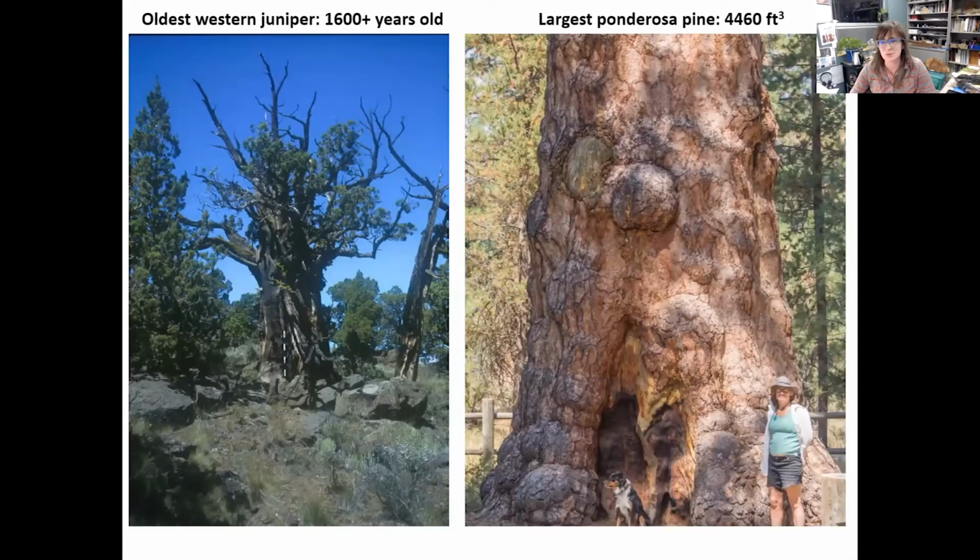regardless of the reason, the Pacific Northwest is a fantastic place to be. And just for example, from my house, and maybe likely your house, if you're here in Central Oregon, within 15 miles as the crow flies from my house, I have the oldest Western juniper on the planet at 1,600 plus years old. And then I also have the largest Ponderosa pine, at 4,400 cubic feet. So just right close to home, we have these magnificent trees, and they occupy these extreme environments, and in some ways they're similar, but in some ways they're very, very different.